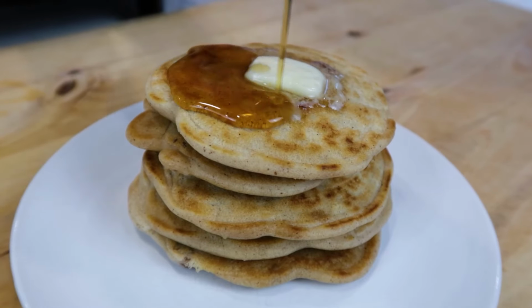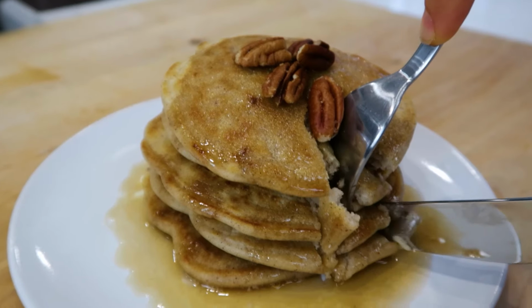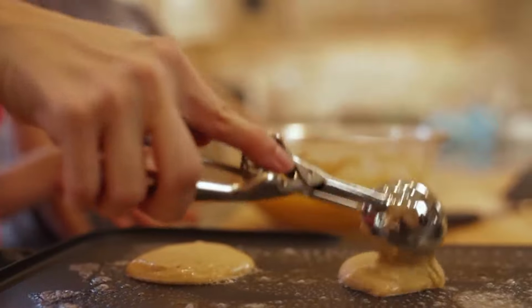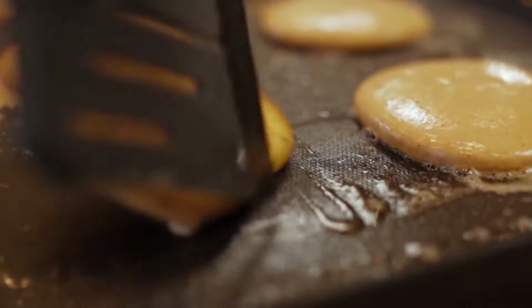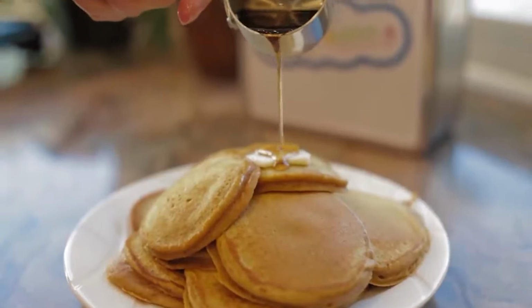Now, one year I was gifted a huge box of pecans, so I made these pecan pancakes. They have a brown sugar cinnamon taste with tidbits of pecans in each bite, and I think you should try them. Now friends, pumpkin season is not over, and these pumpkin pancakes are incredible. The batter looks like pumpkin pie, and each bite is fluffy and delicious. Drizzle them with maple syrup, and you are set.